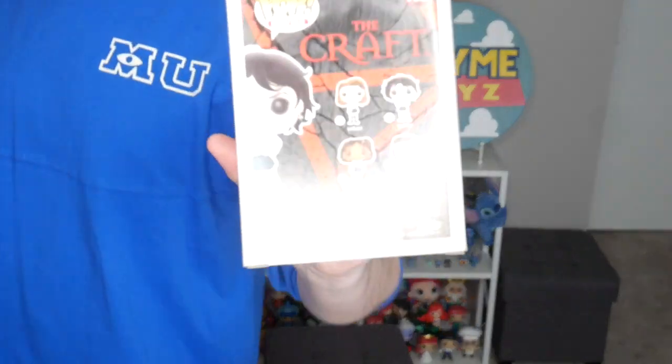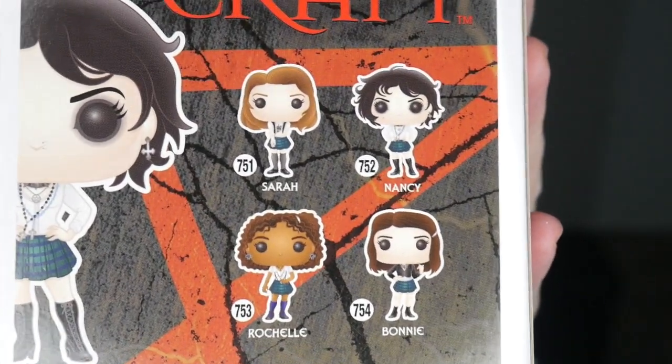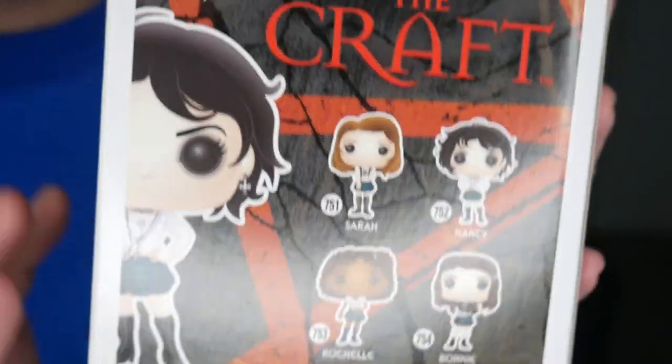Of course, the Clueless movie and Romeo and Michelle were such classics. I do have all 4 of them from The Craft. Oh, missed opportunity. None of these have anything written on the inside of the flaps, but that's fine. So I'll show you the back of the box. These are all 4 of them that I picked up: Sarah, Nancy, Rochelle, and Bonnie.